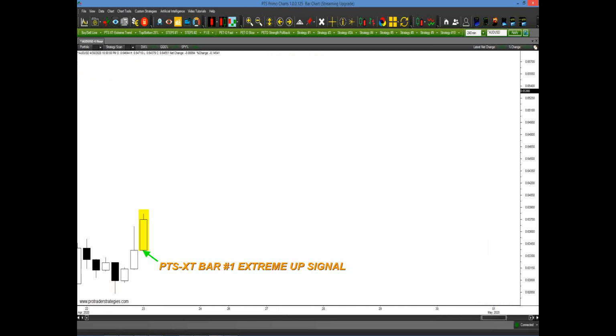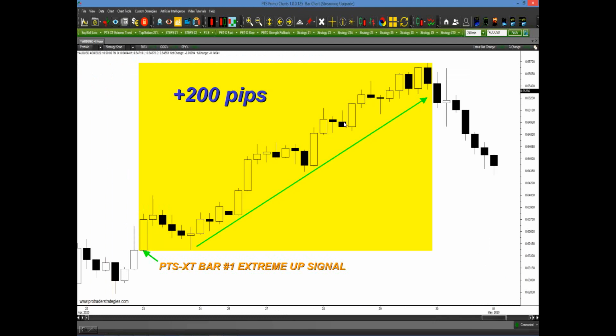Here's an example in a 4-hour chart, the Australian dollar, because I don't want you to just think it works on stocks, okay? The same exact thing happened. You could have scanned for 4-hour charts of the Australian dollar or the currency pairs. You would have seen that there was a signal generated and there was a yellow block outlining this bar. And the currency pair went up 200 pips, or roughly about $2,000 per contract in the next week or so.